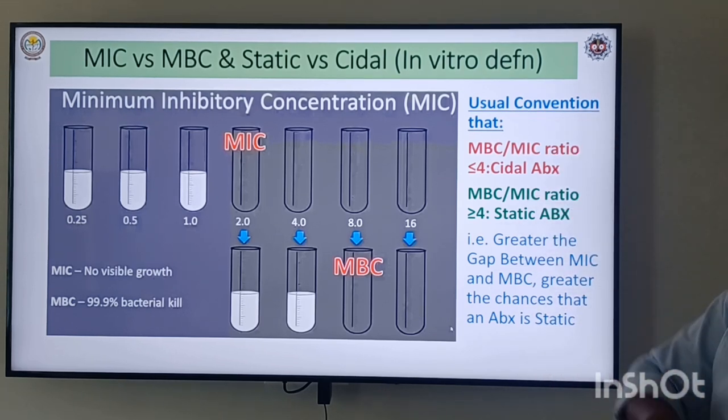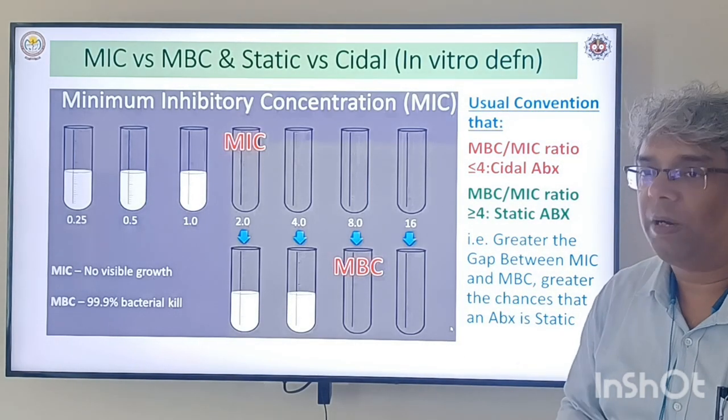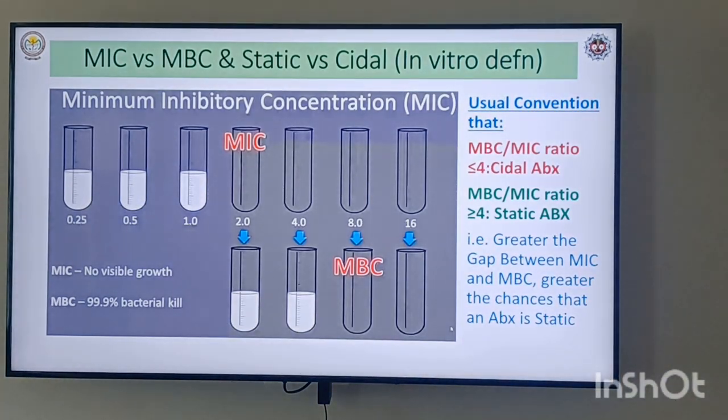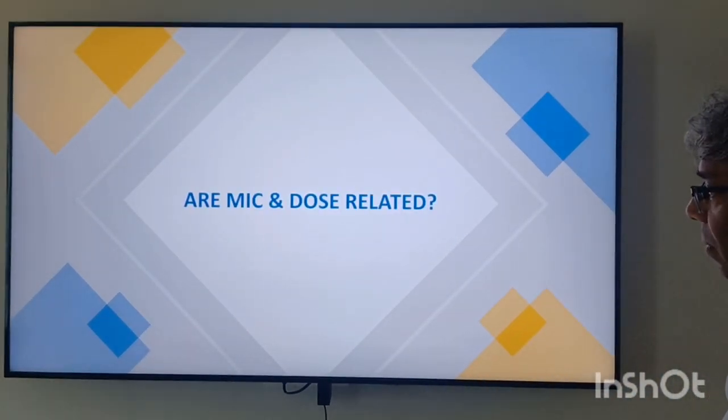But then again, static drugs can be cidal in vivo, and cidal drugs can be static in vivo, depending on the formation of biofilms or the concentration of the antibiotic at the site of the infection. So our MIC and dose are both related together.